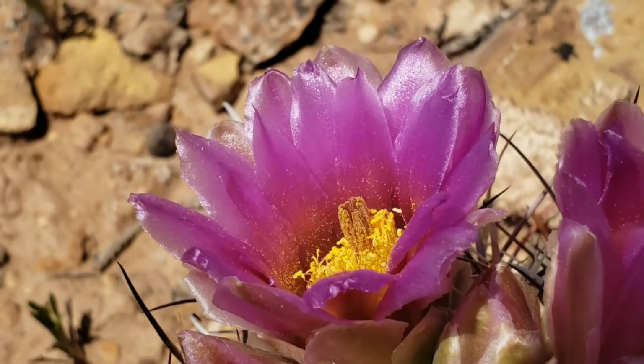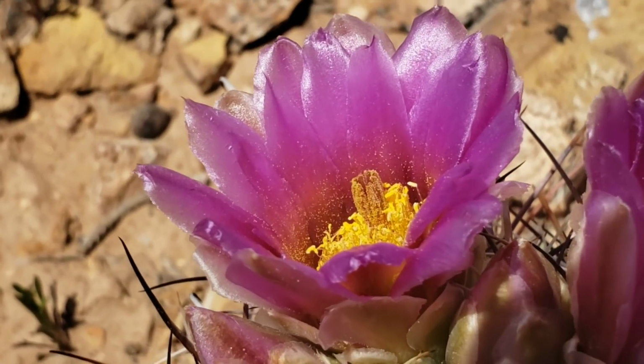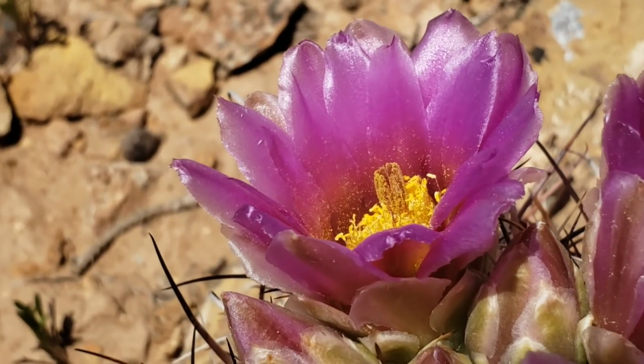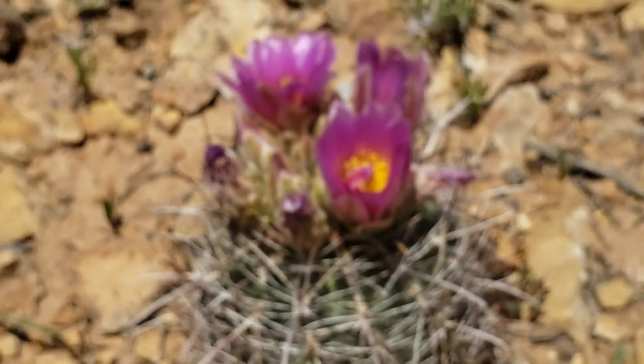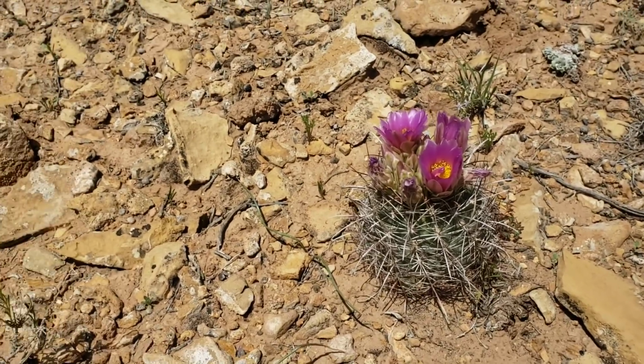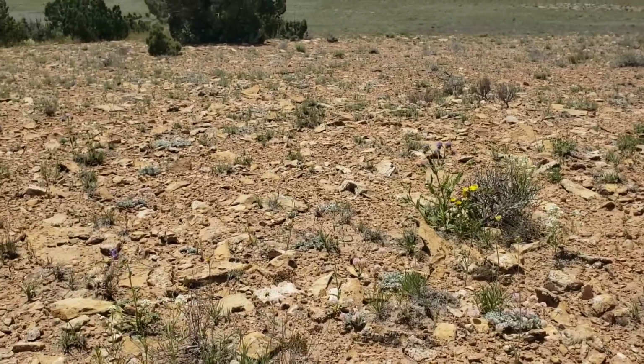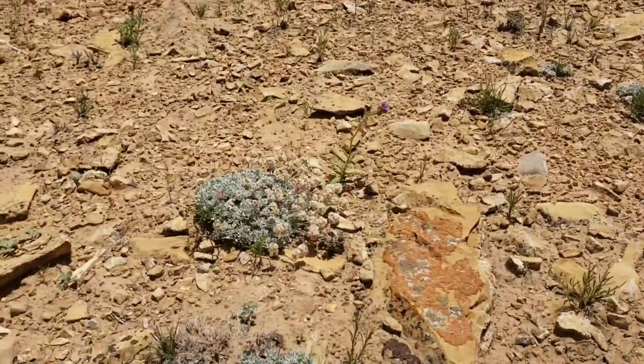Did you self-pollinate? What are you doing? See that stigma? Like a little hand with like 8 fingers on it. All closed up right now, about to open up. I think it's selfing. But there's tons of these Sclerocactus, as well as a very beautiful Eriogonum, which is right there.